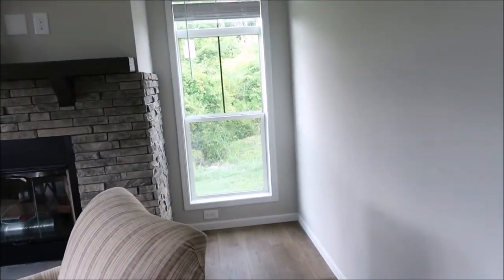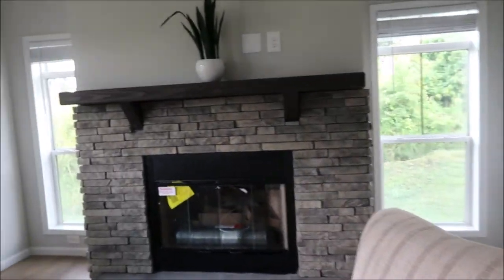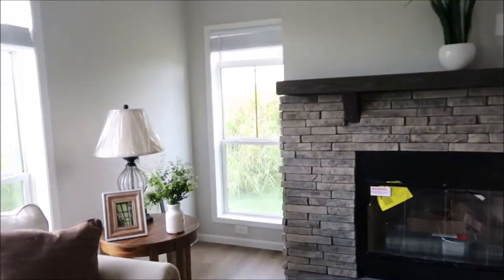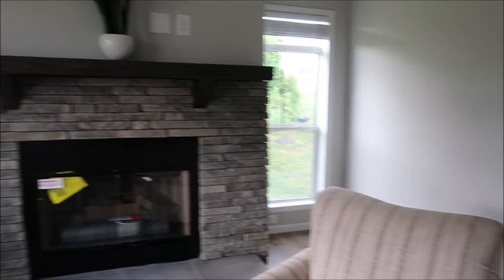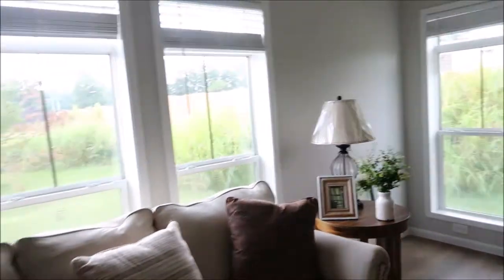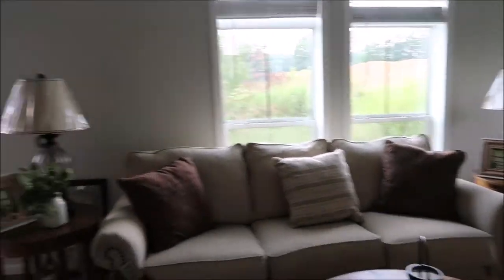Okay, over here it's got one window. And as you pass by the fireplace, on this side, you see another window. So you got a window over here, and you got a window over here. Then you got these windows right here. All right, now let's go check this out.